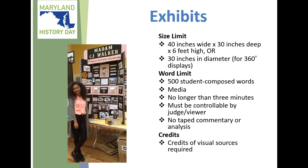Students can have media, so some of them might have an iPad embedded into the project. If they do, whatever the media is, whether it's a video or music, it should be no longer than 3 minutes, and it must be something that is controllable by the judge, and it should not have any taped commentary or analysis. All of that should be on the board.